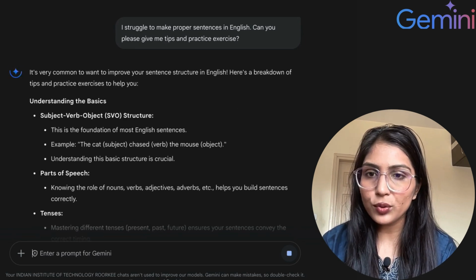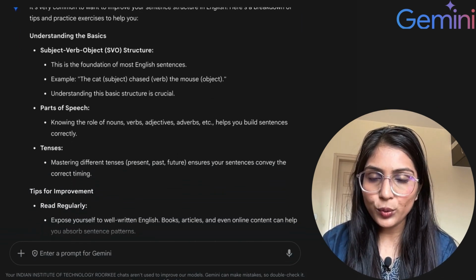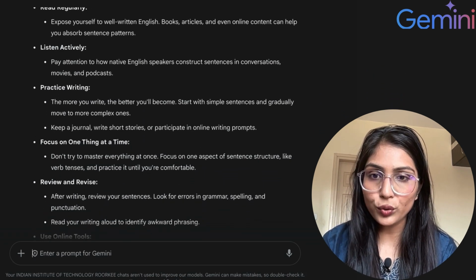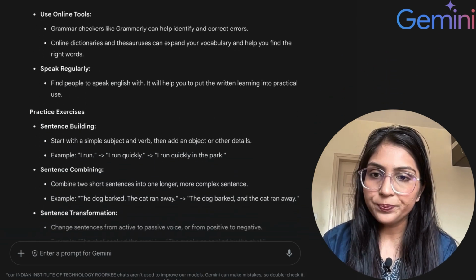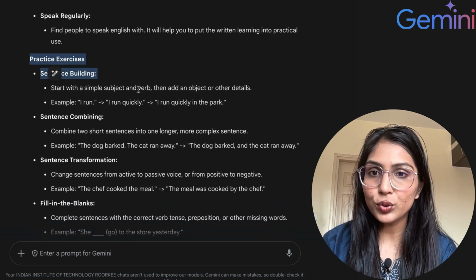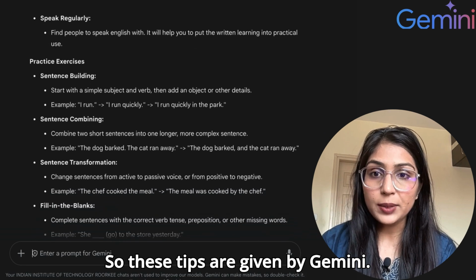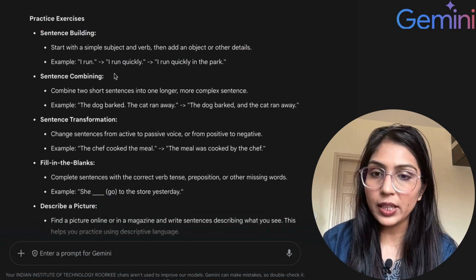Now let's see what tips it is giving to me. First one is understanding the basics, okay? And second, you can see tips for improvement. In tips: read regularly, listen actively, practice writing, focus on one thing at a time, review and revise, and use online tools, okay? That's what we are doing right now. And speak regularly. And see, it has given us some practice exercises also, sentence building with examples. Wow, these are some good examples to follow. Sentence combining, sentence transformation. So these tips are given by Gemini.